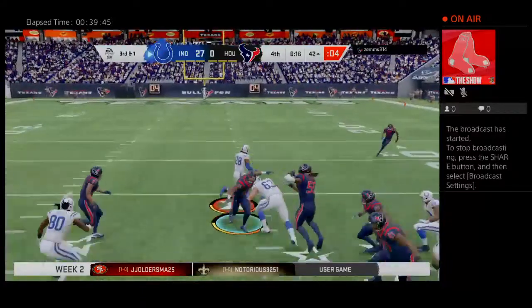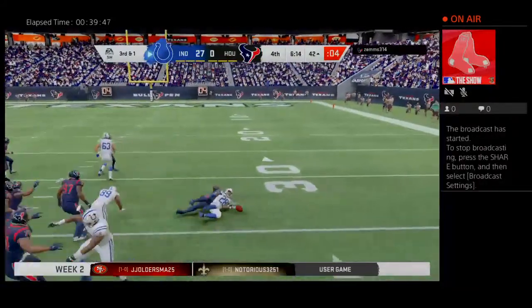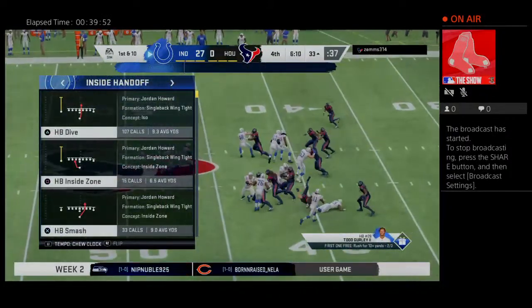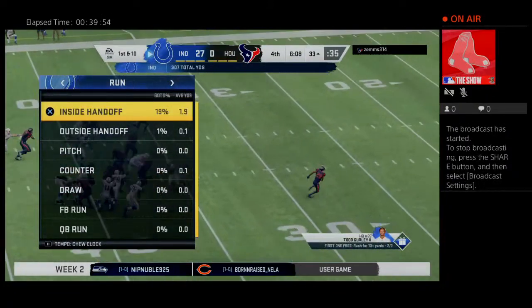Back to the ground, this time with Gurley. And Gurley fumbled it. Gurley fumbles the football. It's loose.